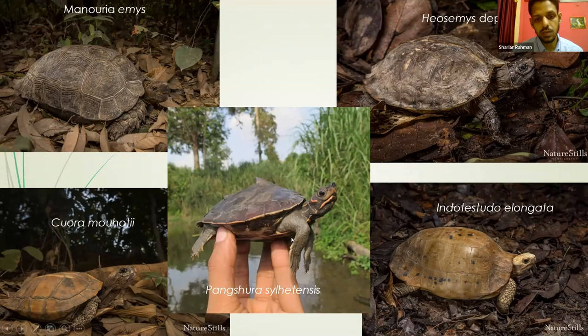And then we have Pangshura sylhetensis, called the Sylhet roof turtle, and the critically endangered Indotestudo elongata as well. We also have the soft-shell turtle, Amyda cartilaginea, and the other box turtle, Cuora amboinensis, and also Lissemys punctata, which are found mostly in the urban areas in ponds.